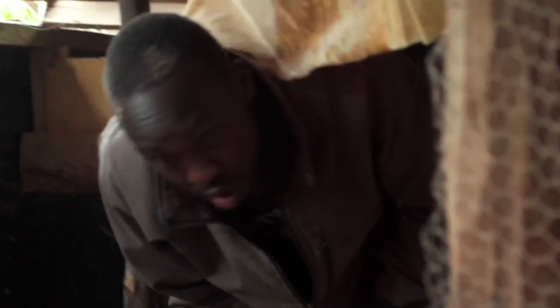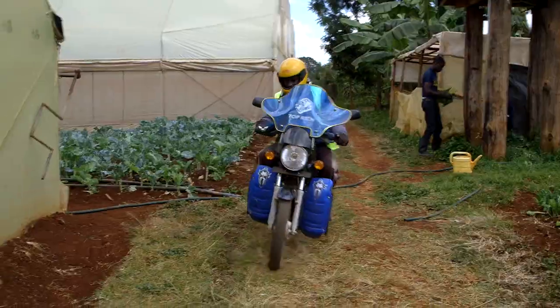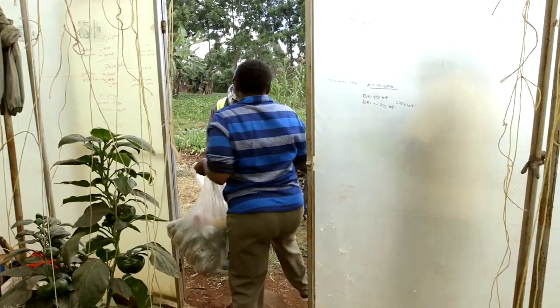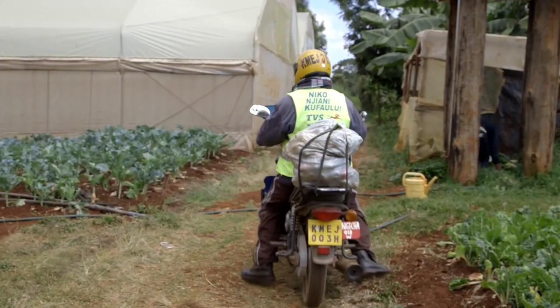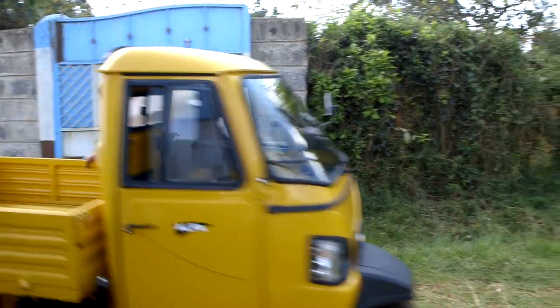Wow! This family has a real transport problem. First, Hannah's chicken. The buyers who come to the farm bring down the prices. Then, Poseline and Zay get their produce to the market with boda bodas, donkey carts, matatus, you name it. Sometimes they even hire cars. We seriously need to do something about it. And I've got the perfect solution for them. Let's see if they like it.